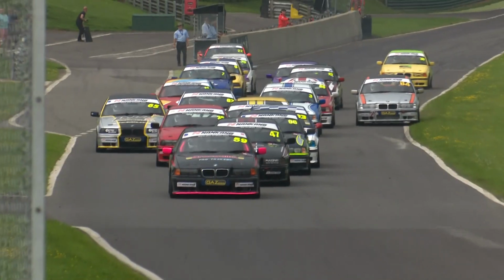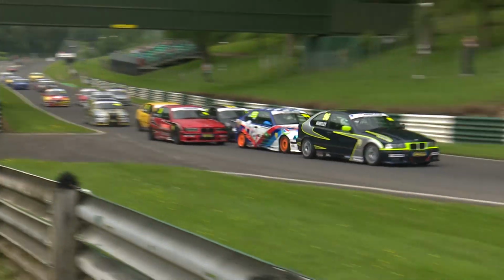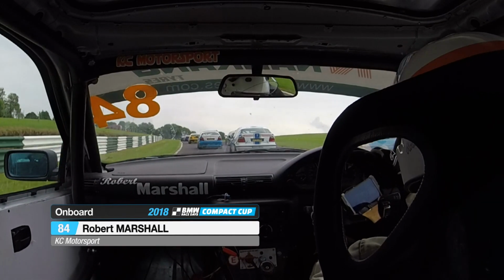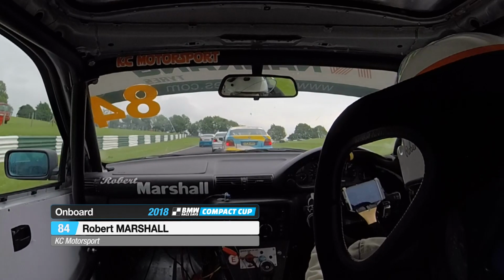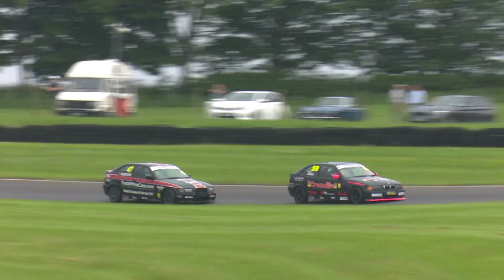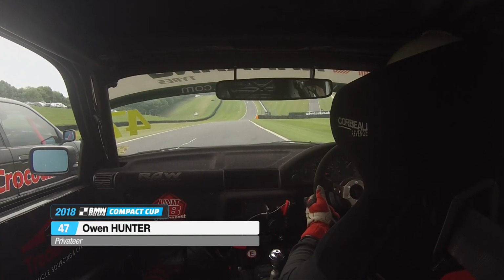Whoops, bit of contact further back there. I think that was the 76 machine getting bashed around this way and that of Simon Welch, but they're all getting towards turn 1 safely for the first time. On board with Robert Marshall as they go up through the first corners, and he slots in line just behind a few of the cars in the midfield, but it will be Jones that leads the way. Owen Hunter though gets a much better exit out of Charlie's, gets himself alongside.